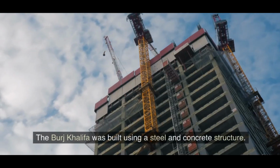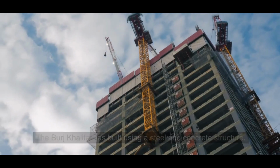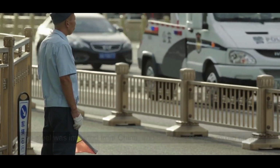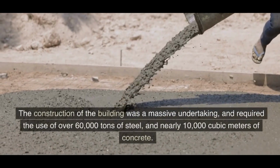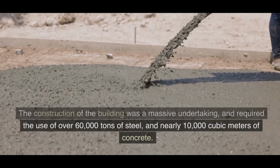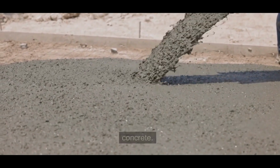The Burj Khalifa was built using a steel and concrete structure. The steel was imported from China, and the concrete was mixed on site. The construction of the building was a massive undertaking, and required the use of over 60,000 tons of steel, and nearly 10,000 cubic meters of concrete.